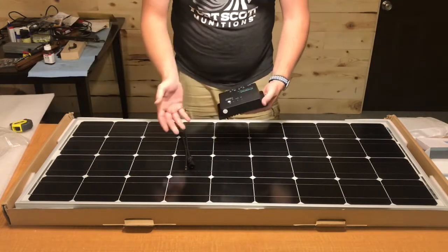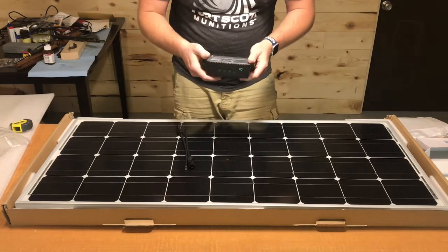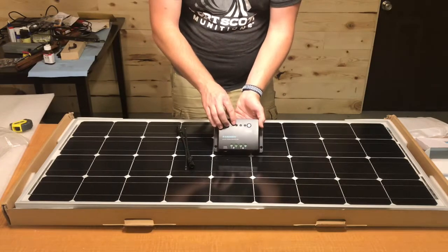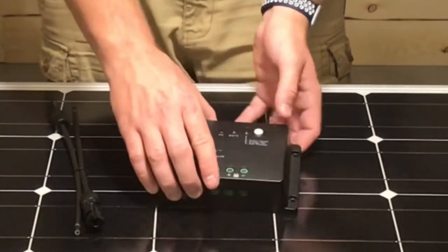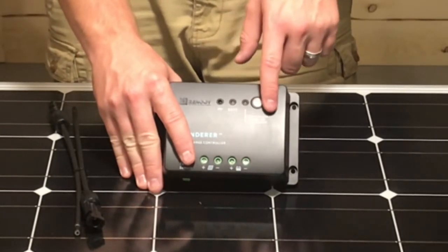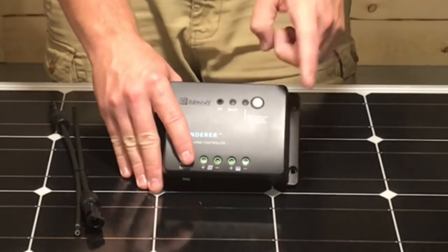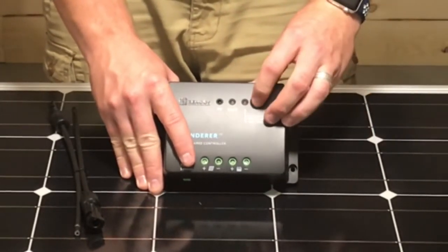Now, since I haven't hooked this up yet, I have no real knowledge of what's going on here, other than what I've kind of read up on it. But it has a PV battery light here, and it shows you the different kinds of batteries you're pulling, and it can sense this, I guess. Green light means it's a sealed battery. Orange light means it's a gel battery, and red light means flooded battery, so flooded lead acid. And then I don't know.